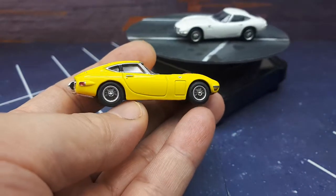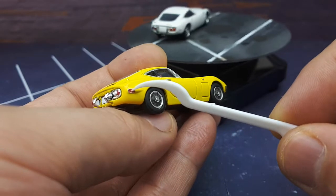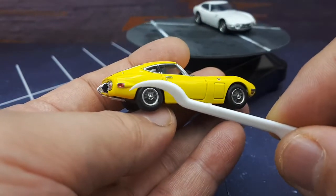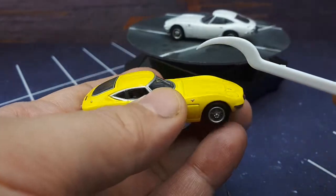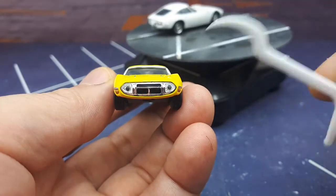What doesn't really match up is this thing here. These either brake lights or running lights here sticking out, but they're simply not this big on the real car, so this is over proportioned, I think. Okay, let's go to the front. The front seems relatively good.